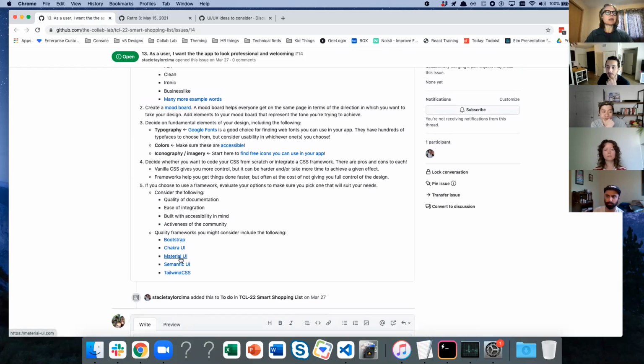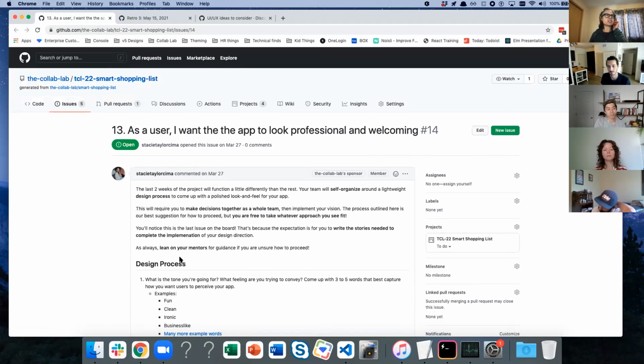I will say I haven't used Bootstrap in a really long time, nor have I used Material UI, but a lot of the teams in past cohorts have used Material UI, and they have a lot of great tools for customizing style. So it is really easy to override styles. Yeah, so that is the issue.